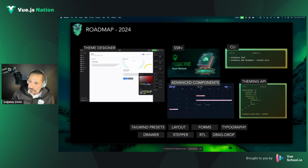We already have top-notch Nuxt support with our own Nuxt module, but we will take it to the next level with further optimizations for SSR. And a CLI tool has been announced today. It's a nice tool to get you started, and it detects if it's Nuxt or whatever, and it will install PrimeVue, and also it will help you to fetch presets from GitHub, because Tailwind presets are not available on NPM due to their nature. You have to copy and paste them, and with the CLI you can get them instantly as well.